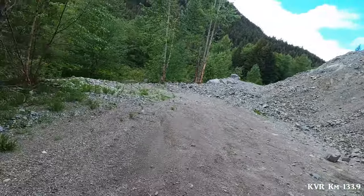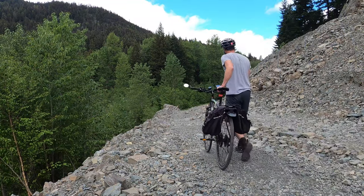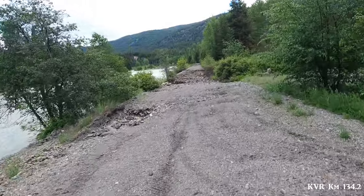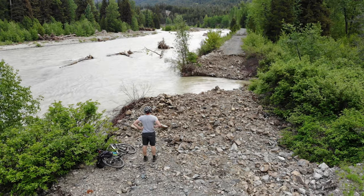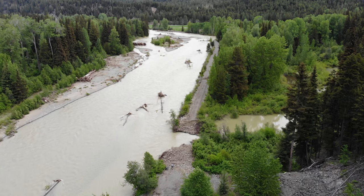All right, what do we have here? Just a rock slide. Okay, that's not good. Oh, I'm so close to Similkameen now. Just maybe a kilometer, but I'm not gonna get there. There's several new rivers and I can see a bunch of washouts up there.